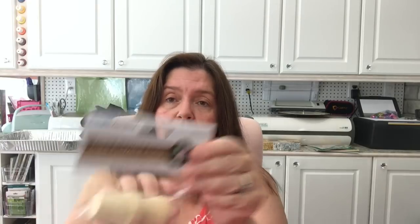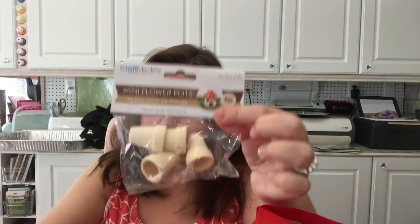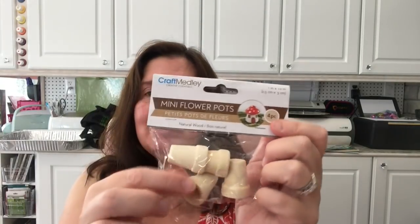They also have these bags of mini flower pots in here. There are two. These are great for my fairy garden making friends. And they come in a smaller size. So you get four of the littler ones, and in this bag you get two. You can have small little pots. And they show an example here of a little mushroom house, a little fairy garden. I think they used this to make the base of the little mushroom house. How cute is that?